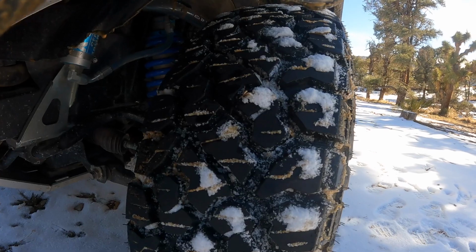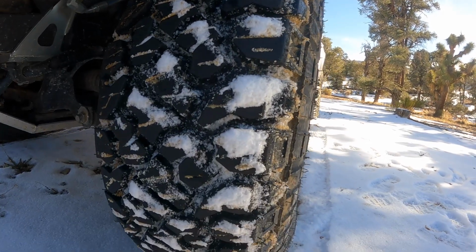If you follow us on Instagram, we were ready to make the change from 33's to 35's, and we went to Big Skinny. On our Tacoma we have the Kenda RT's, and some people call them pizza cutters. What else do they call them? Just skinny pizza cutters. So far we love them.